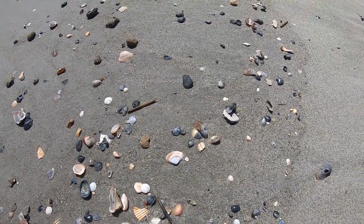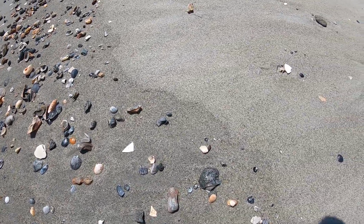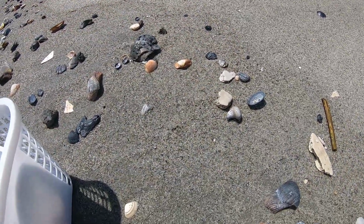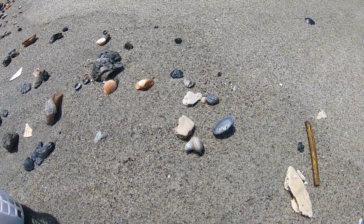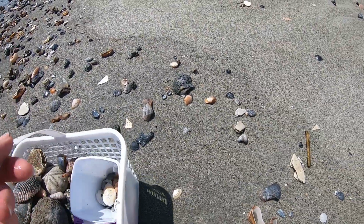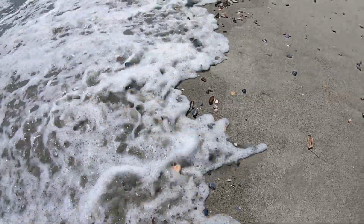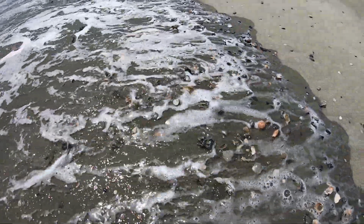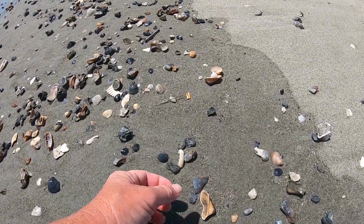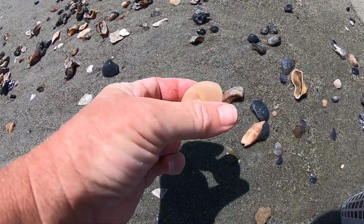Shark eye shell. Shark eye shell. Pretty limpet. The same with the limpets. I know they're really common in some areas, but they're not common to us, so I collect them. And I just saw this piece of worm shell that I was about to pick up before that wave grabbed it, but there it is. Really nice shark eye shell again.